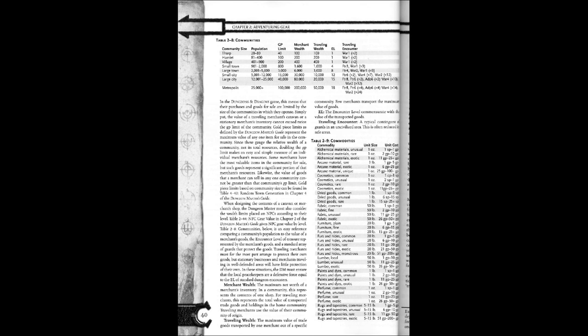Commodity, lumber, unusual. Unit size 50 pounds. Unit cost 11 gold pieces to 25 gold pieces. Commodity, lumber, exotic. Unit size 50 pounds. Unit cost 26 gold pieces to 50 plus gold pieces. Commodity, paints and dyes, common. Unit size 1 pound. Unit cost 1 silver piece to 1 gold piece.